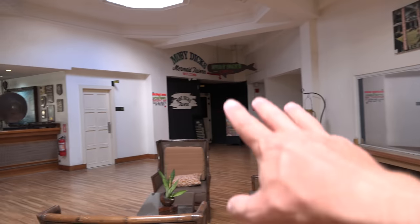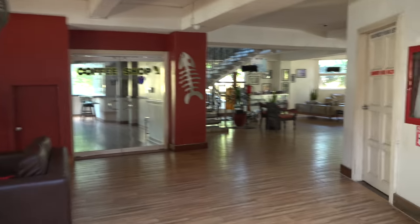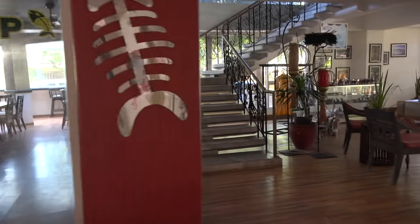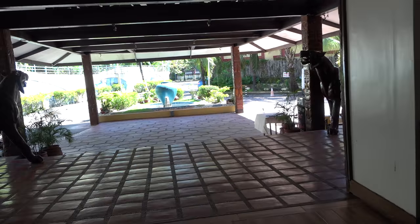And there's a look around. There's the Moby Dick's Tavern. And they do have an ATM machine in here. I'll just give you a little tour around. Used to be the coffee shop. Well, there you go. So there's your look around. Wild Orchid, my friends. A beautiful day before the super typhoon coming in here.